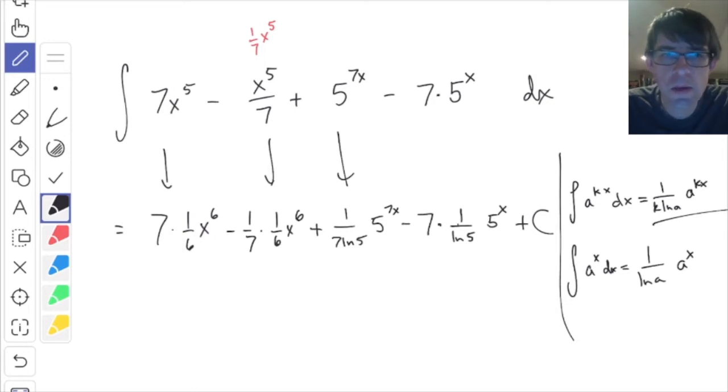All right. This is fairly simple, although you have to look carefully at it to judge which formula to use. But other than that, it's a matter of properly plugging into the appropriate formula.